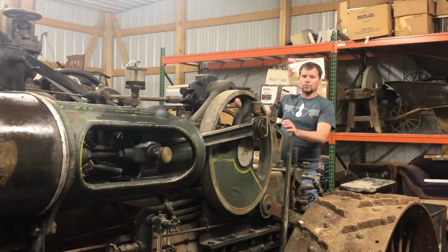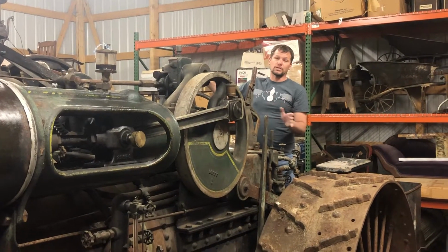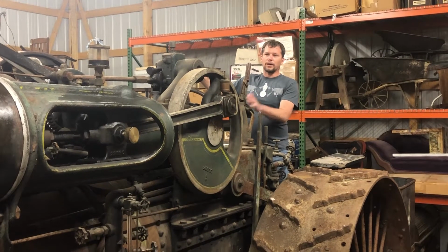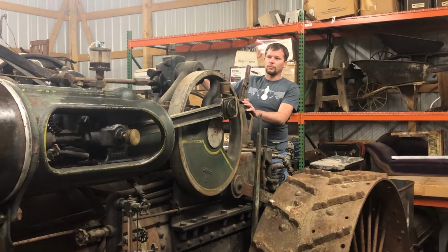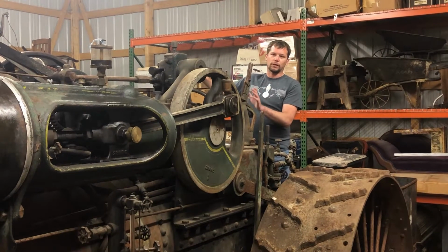The 65 horse was one of Case's later engines, and it was a really well-designed engine. They had years of experience building steam engines, so by the 65 horse, they were really well-versed in what they needed to do, and just had a really well-balanced, well-running engine.